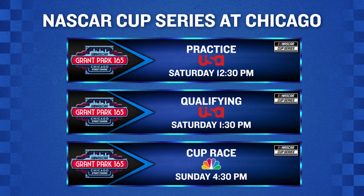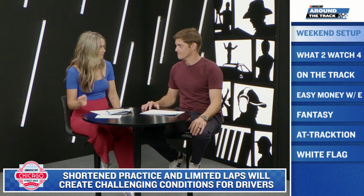And as we look at the Cup Series schedule for Chicago, we've got practice and qualifying on Saturday, the Cup race Sunday. Again, abbreviated practice for these teams. When you think about Chicago street course being a 12-turn over 2-mile road course, they're not going to be able to make a lot of laps. They'll be lucky if they get 5, 6, 7 laps in.